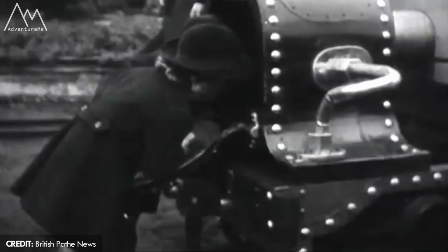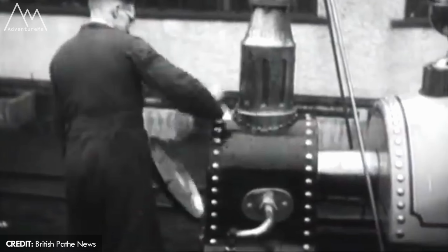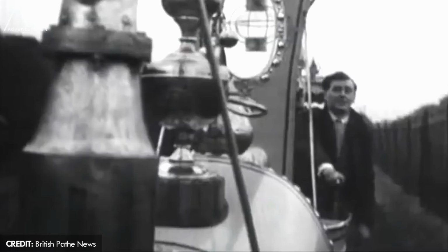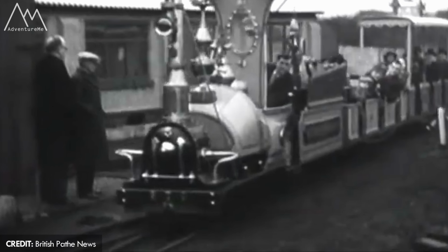Of course, children must have a look to see what builds up the steam, and apparently it's a diet of old rags and fresh air. Yes, Nelly becomes part of the Far Tottering and Oyster Creek Railway, and who knows, with so many trains being withdrawn to save coal, she may soon be taking her place in relieving those rush hour queues.